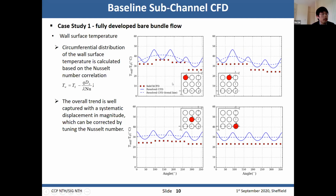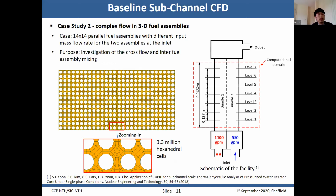So with the encouraging performance achieved in case study one, we progressively increased the complexity of our case study. So case study two aims at flow in large 3D fuel assemblies, and the geometry is created based on two parallel 14 by 14 fuel assemblies interconnected to each other through a water gap. The input mass flow rates at the inlets of the two assemblies are different to create a lateral pressure gradient so that the cross flow could be established between the two fuel assemblies.